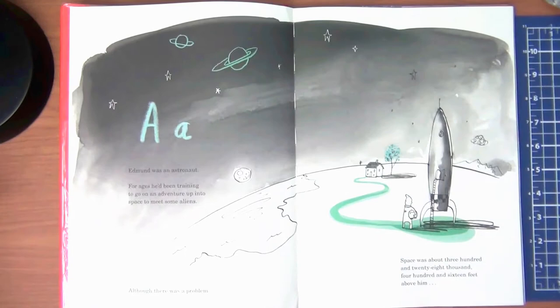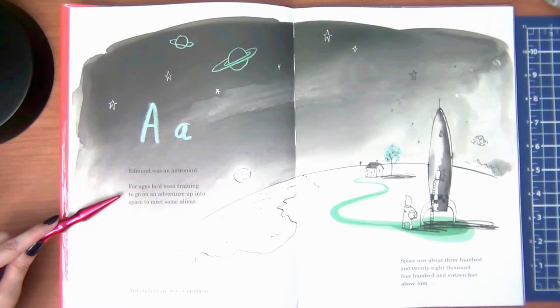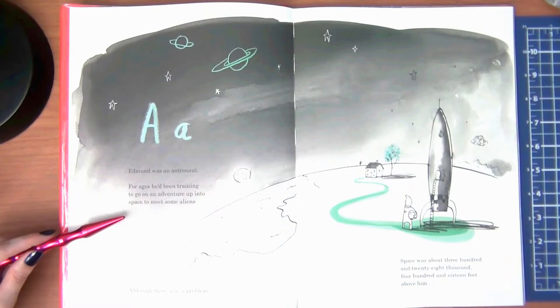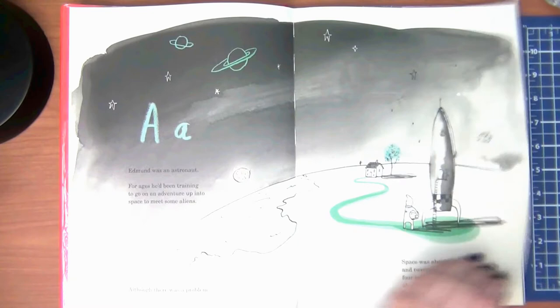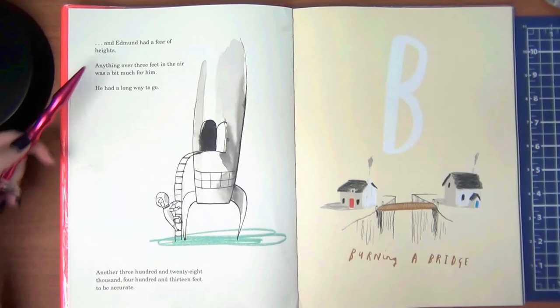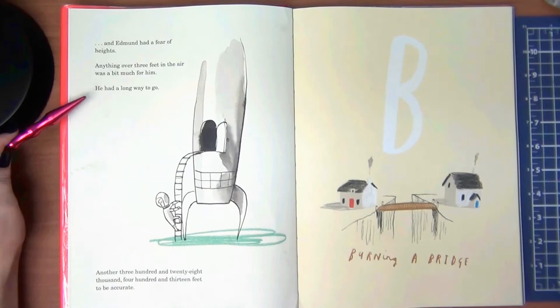Edmund was an astronaut. For ages, he'd been training to go on an adventure up into space to meet some aliens. Although, there was a problem. Space was about 328,416 feet above him. And Edmund has a fear of heights. Anything over 3 feet in the air was a bit much for him. He had a long way to go.